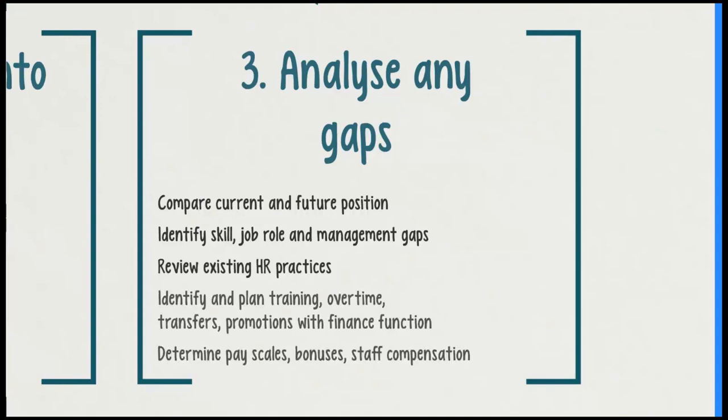Now, training, overtime schedules, transfers and promotions can be identified and planned in conjunction with the finance department. Now, another important part of this stage is to determine pay scales, bonuses, and any other areas of compensation for staff. And this makes sense, doesn't it? So we're finding our gap here. Once we know what we need as an organization, then we can put the rest of the structure into place. We can work out the pay scales, the bonuses, because at this stage we kind of know what every role is needed and whether there are people to fill those roles.